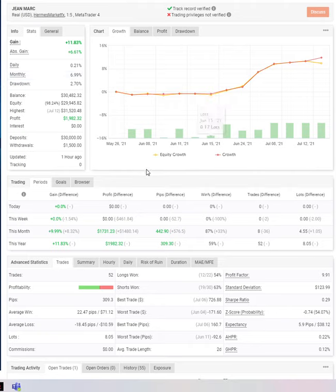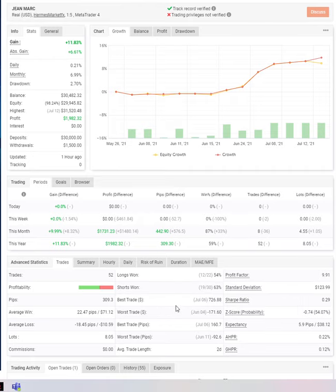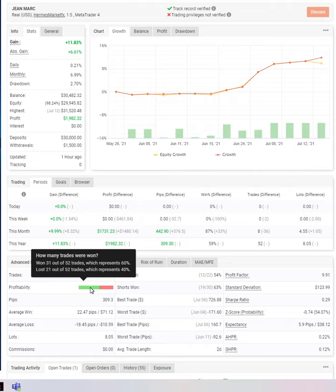John Mark has hit the $30,000 level 2 with 52 trades. He did it with a total of 309.3 pips, which is very good. The best trade to date is 160.7 pips, and that was for a total of $726.88. Looking at the percentage gain in terms of the effectiveness of his strategy, he's right 31 times out of 52, which represents 60%, and he's lost 21 out of 52, which represents 40% overall.